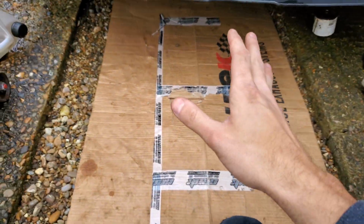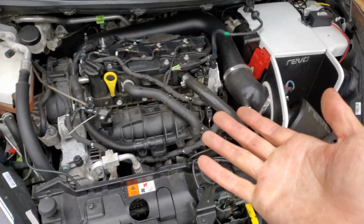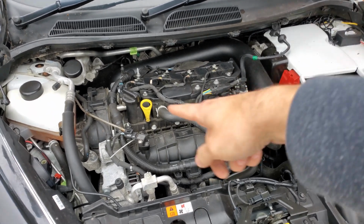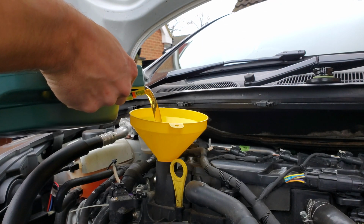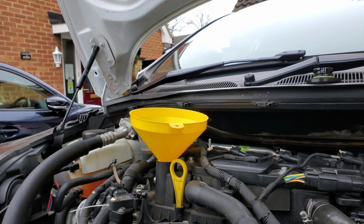Anyway, it's done. So what I need to do now is fill it up, check for leaks, fill it up again. Fingers crossed it all works, because the sky is starting to look like it's going to snow and rain, which is apparently what we're getting this weekend. So that'll be fun. So anyway, let's crack on, get it filled up, and then let's leave it there. So basically I'm pouring a little bit and then checking for oil leaks, pour in and check in, just to ensure that obviously I'm not dumping all this new oil on the floor.